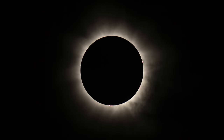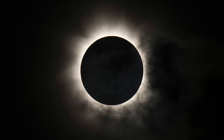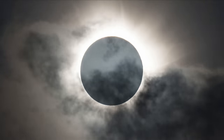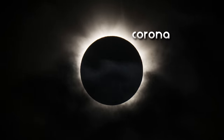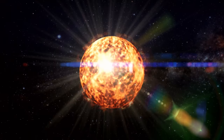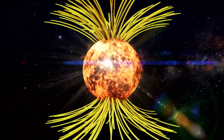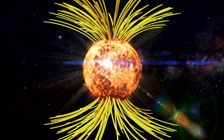But once the photosphere is fully covered by the moon, the sun's wispy outer atmosphere appears. This is the corona. It's made up of ionized particles that have been blasted from the photosphere and heated to over a million degrees. The corona's feather-like structure is shaped by a powerful magnetic field, which is generated inside the sun and extends far out into space.